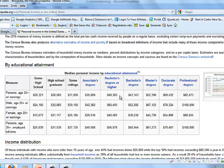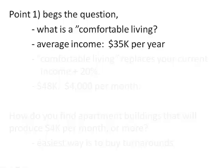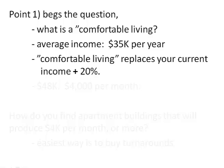So I don't know what your situation is or where you fall within this category, but let's say it's somewhere between $26,000 and $49,000. So if your income is between $26,000 and $49,000 per year, on average it's probably about $35,000 per year. Whether that's the case, I don't know, but we're dealing with averages here. So let's deal with an average income of $35,000 per year. If we're going to create a comfortable living buying an apartment building, the first thing it must do is replace your current income.